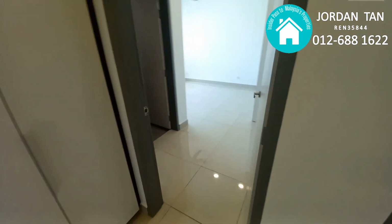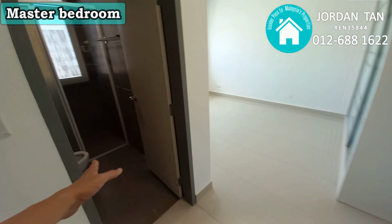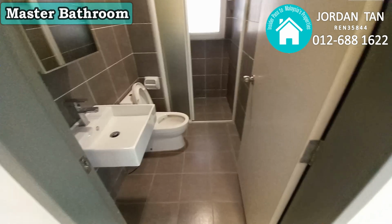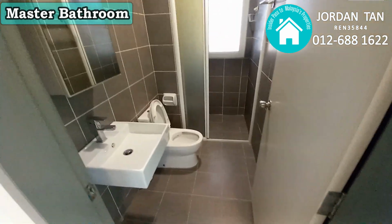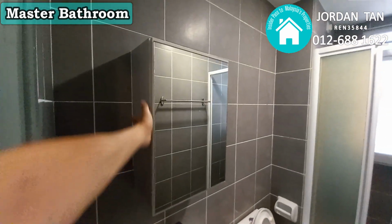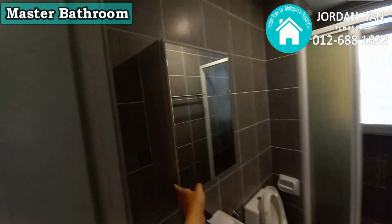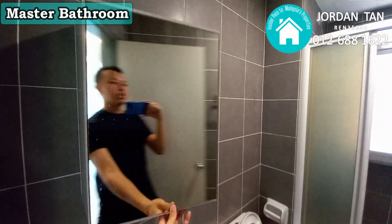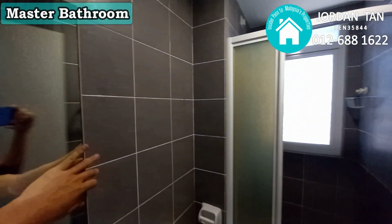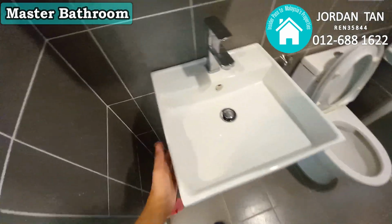On the right side here is actually the master bedroom. Okay, so first, bila kita masuk sebelah kiri ni ada tandas. This is basically what they call the master bathroom lah. The person that stays here, the main person, this is your personal toilet. Alright, depan ni dah siap pasang mirror and also they call it a vanity cabinet lah. So dalam ni, kalau ada ladies, you can actually keep all your barang-barang kat dalam. Alright, nampak kemas. Okay, and then of course you have a nice sink, right?